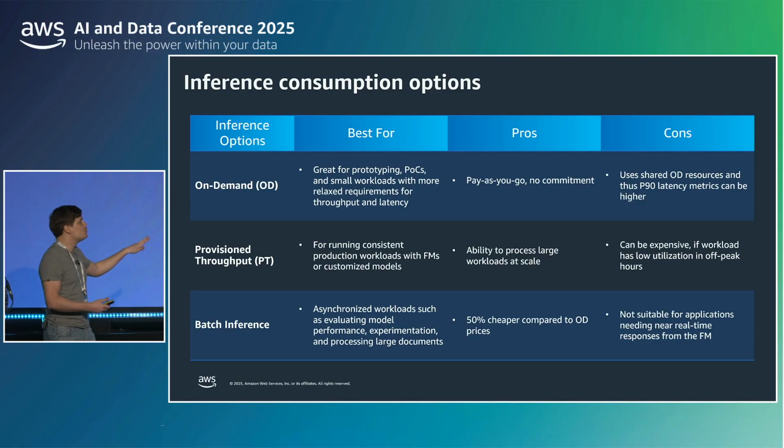Okay, so you could combine them. For example, you could have on-demand and provisioned throughput. You could have on-demand for particular workloads which are not key workloads, that you have thrown in yourself, so it's not a big issue. And then for the key workloads that you cannot accept being down, you're going to go with provisioned throughput. So you can combine both of them.